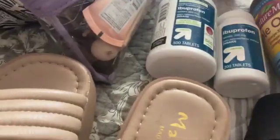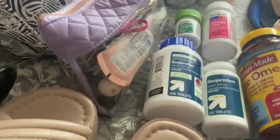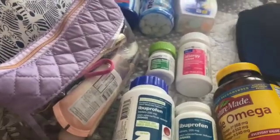And then 2 things for allergies. These are just in case. I take this one in the morning when I take my omegas, just because I don't want to have to deal with an itchy throat or something and then think I get COVID, and that would not be good, and psych myself out because it's allergies.